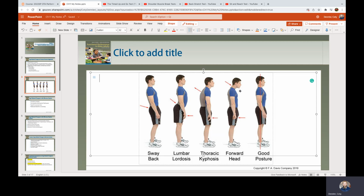You'll be hard pressed to find an elderly person that doesn't at least have one of these. The forward head is even common in people that have tried to maintain good posture for the majority of their life. One of the examples are veterans. That's kind of ingrained in them in the military, good posture, how to hold themselves. Even they later in life will get that forward head, and that's just from gravity pushing down on them for so many years. And lastly, that's what good posture looks like.